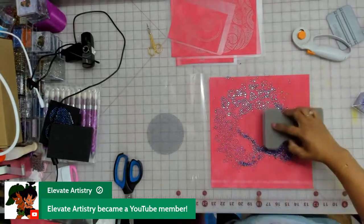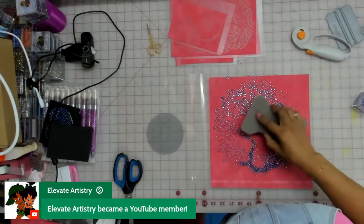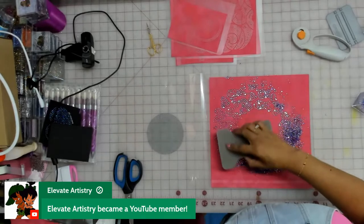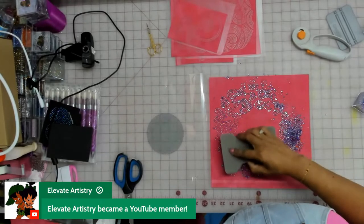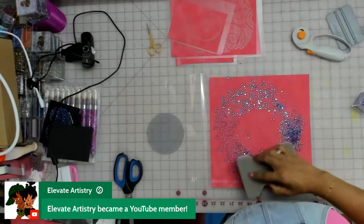I'm not doing my circular motion with my brush. Be trying to make it just brush right in. Alrighty. Whoops.